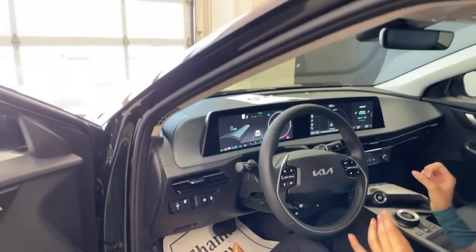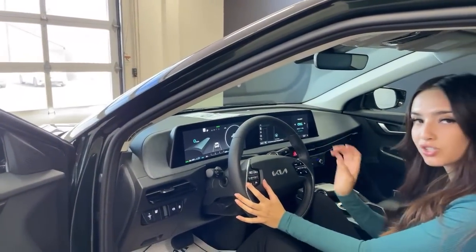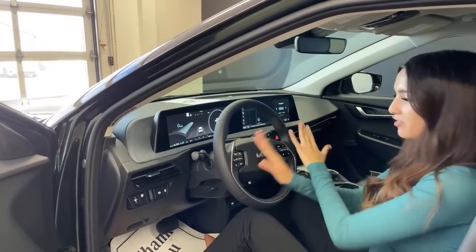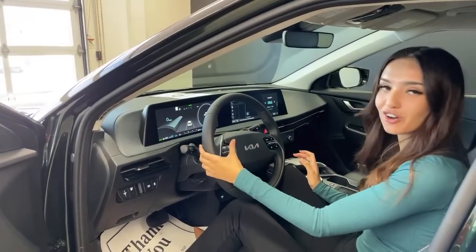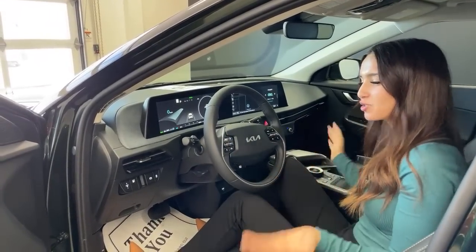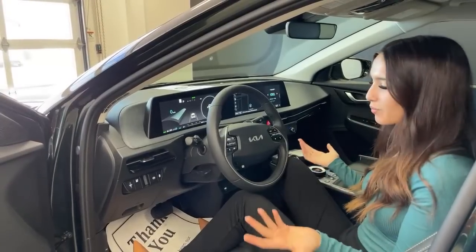The Ioniq is kind of similar. All your driving controls are going to be on the left side, which typically those are our media controls. So when we first got the EV6, I was so confused. I'm trying to turn off my radio and I keep turning on cruise control. So it takes some getting used to, but of course with ownership, you're used to it right away.